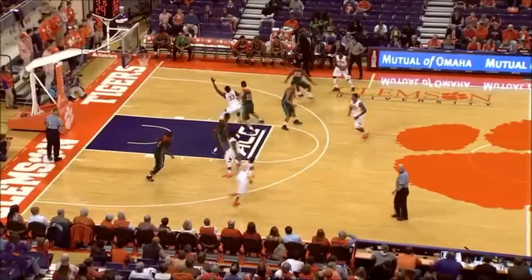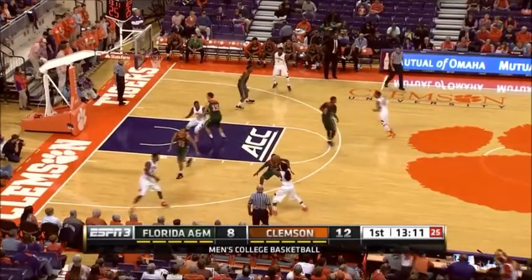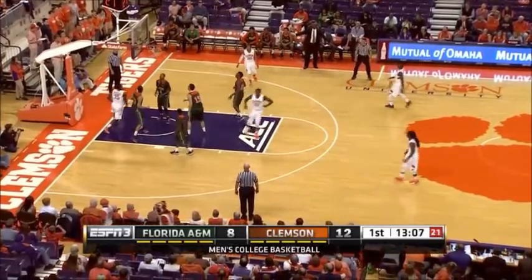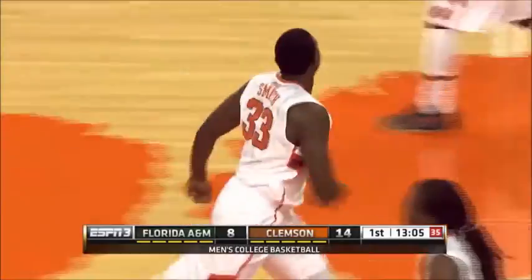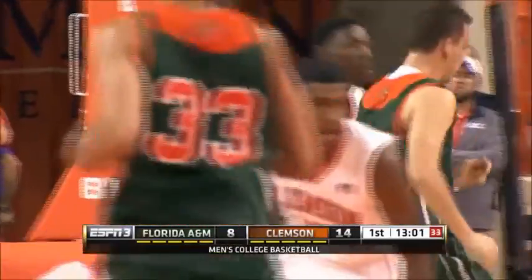Ajukwa feeds it between the circles to Roper. Now to Hall. Low block Smith. Jump hook. Got it. Josh Smith's first points of the 2014-15 season. Tigers by 6, 14-8.